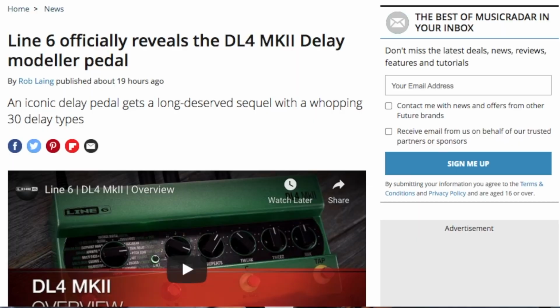Alright, so Line 6 officially reveals the DL4 MK2 delay modeler pedal. An iconic delay pedal gets a long-deserved sequel with a whopping 30 delay types. 30 delays, hell. That's crazy.